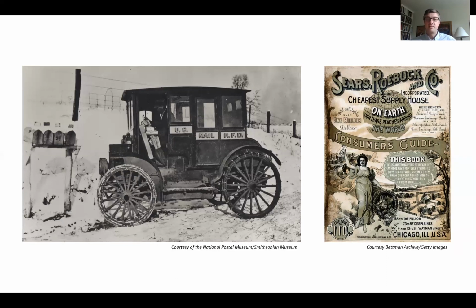Finally, the last piece of the puzzle was an act of Congress in 1893, when they passed legislation to establish a network of rural mail routes and mail carriers who delivered and picked up mail at personalized roadside mailboxes. Now, you might be wondering what on earth this new delivery network, known as Rural Free Delivery, has to do with kit houses. But think about it.